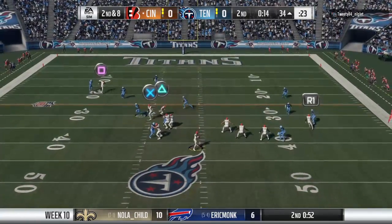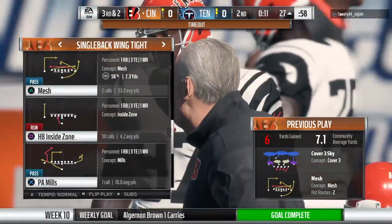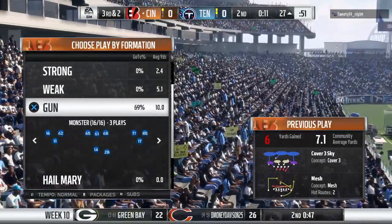It's 2nd down. Dalton looking over the middle here to Brown. And prior to this 3rd and 2 play, we're going to get a timeout call as they stop it with 11 seconds remaining in this first half.